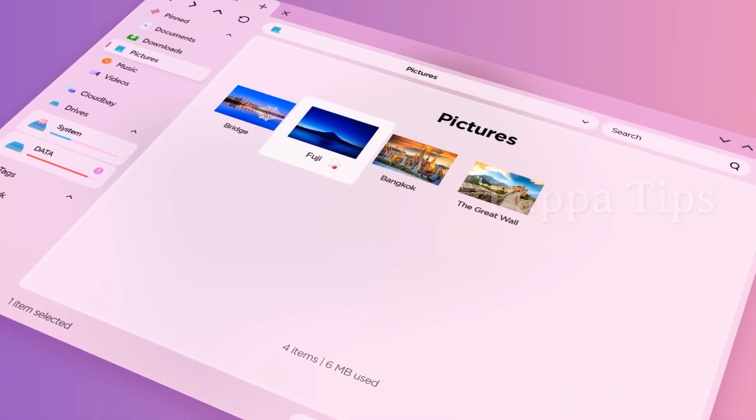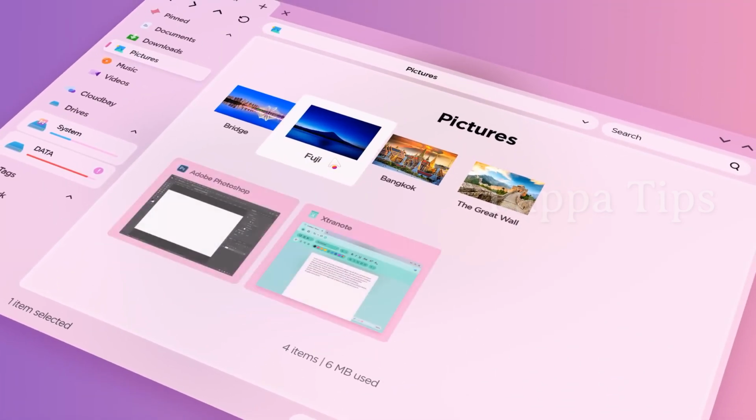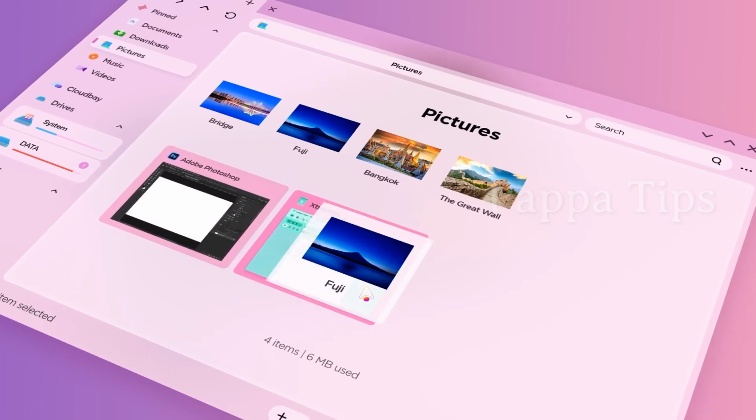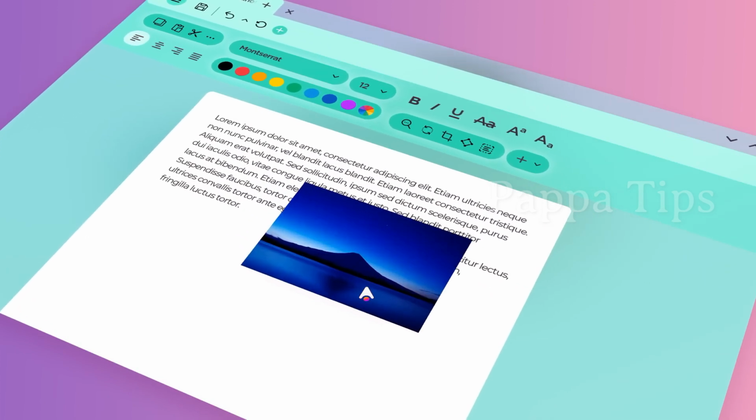The new operating system will be able to use AI to upscale videos and games through the use of an NPU. Live captions will offer real-time translations of subtitles for video and voice calls and more.